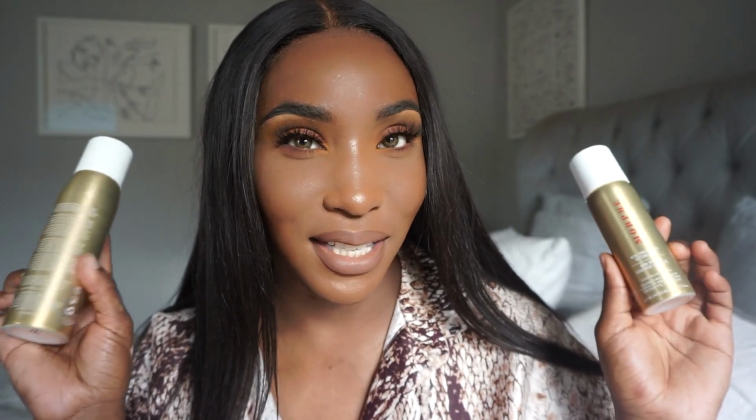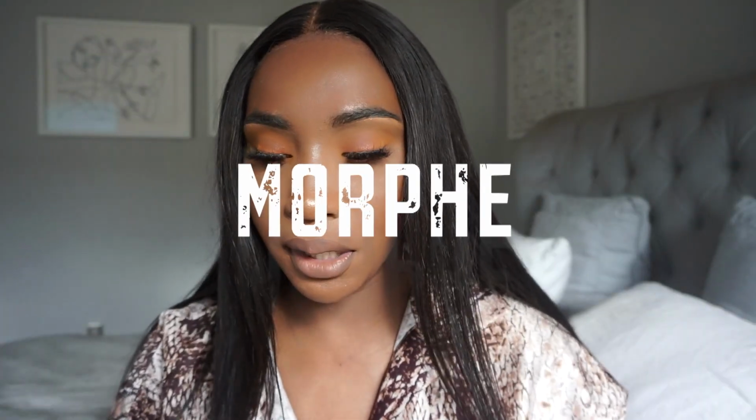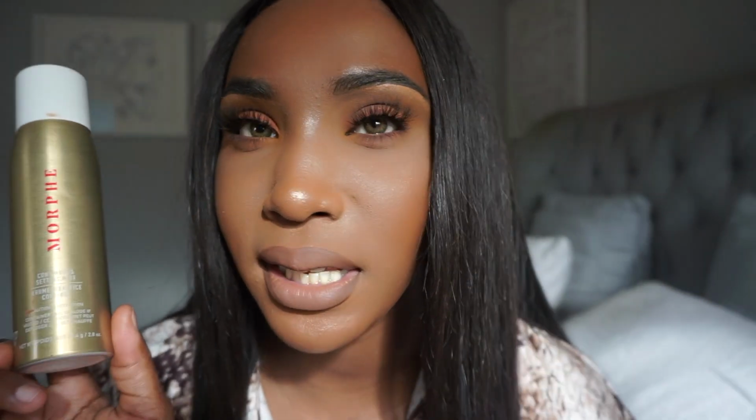Moving to makeup really quick. I have a new favorite setting spray, and it's this one. Now, all year I've been using this Jeffree Star Morphe collab setting spray, but as you may know, it is discontinued. So I had to find an alternative. So this one right here is basically the exact same setting spray that I've been using, but it just has a different scent to it.